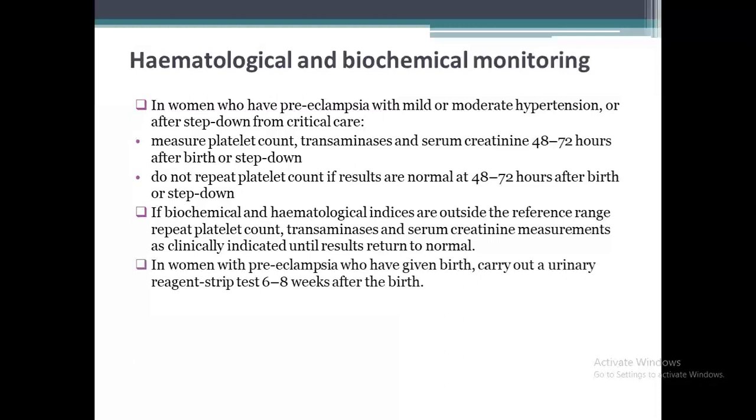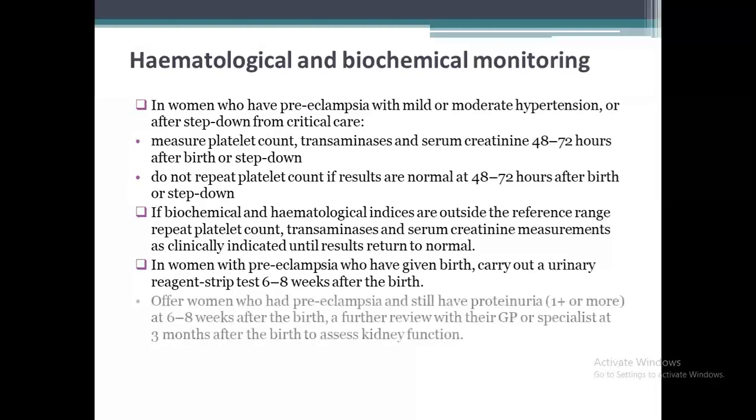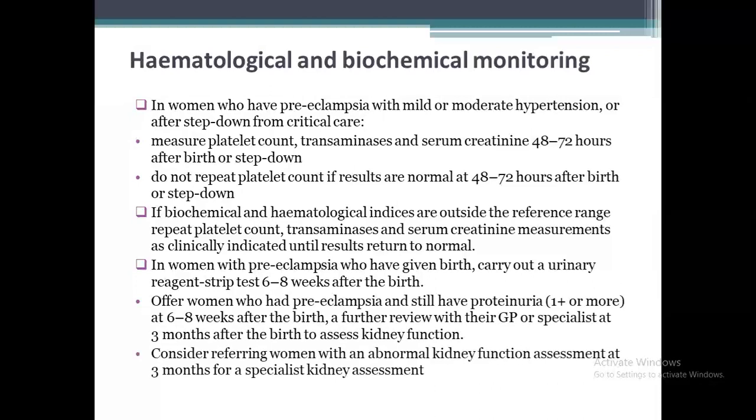In women with preeclampsia who have given birth, carry out a urinary reagent strip test 6 to 8 weeks after the birth. For women who had preeclampsia and still have proteinuria at 6 to 8 weeks, further review with the GP or specialist at 3 months after the birth to assess kidney function. Consider referring women with an abnormal kidney function assessment at 3 months for specialist kidney assessment.